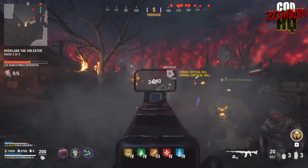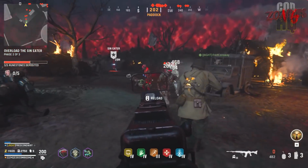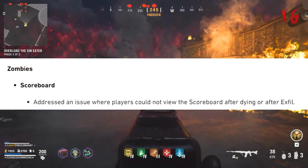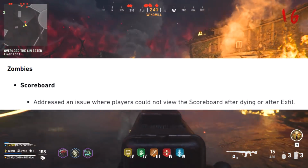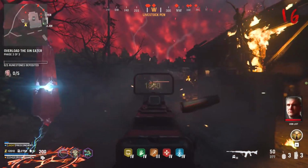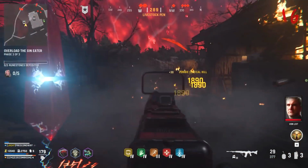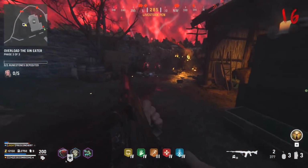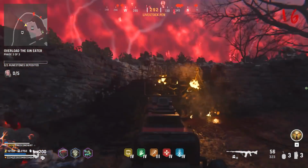Firstly, in an issue that is more annoying than anything, Treyarch says that they've addressed an issue where players could not view the scoreboard after dying or after exfil. So if you wanted to check how many zombies you've taken down or crit kills or something like that, or check your progress on camos, you couldn't actually do that before if you just totally went down and out, no revival, you're bleeding out. Now that has since been changed.